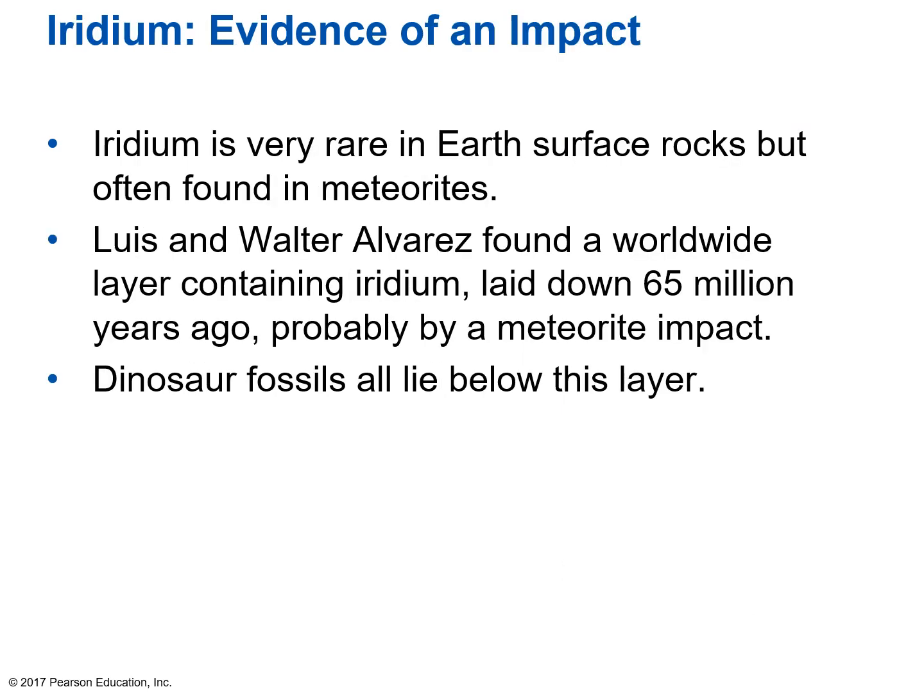So the evidence that it was a meteor that wiped out the dinosaurs. Iridium is an element. It's very rare in Earth surface rocks, but it's often found in meteorites. So we know that there is iridium up there in space. And two scientists, Luis and Walter Alvarez, found a worldwide layer containing iridium. And so all around the world, there is this layer of iridium, and they can find the timing of it based on the sedimentation of the rocks.